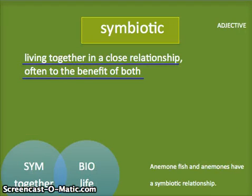And then we have the word symbiotic. Remember, IC often means adjective. Yep, that's the case here. So the same two roots, sym meaning together and bio meaning life. And it means living together in a close relationship, often to the benefit of both. So this is what we talked about earlier on, sea anemones and hermit crabs. Or, if you look down here, anemone fish and anemones have a symbiotic relationship.